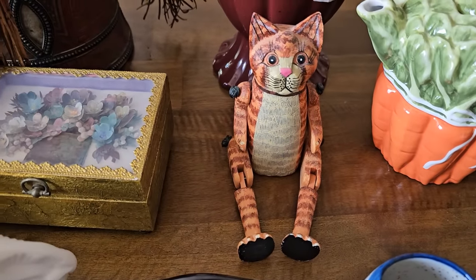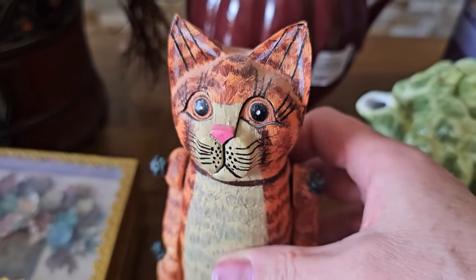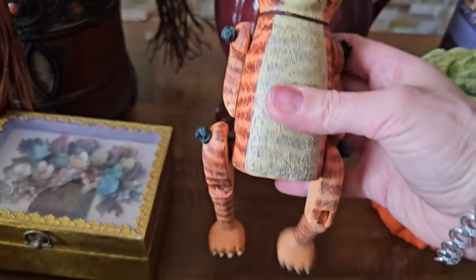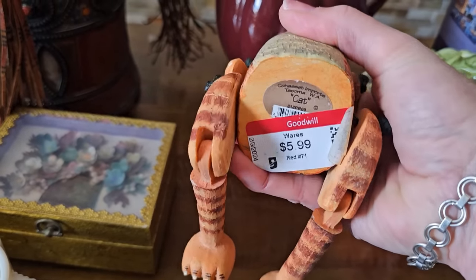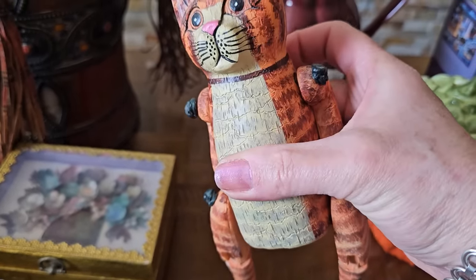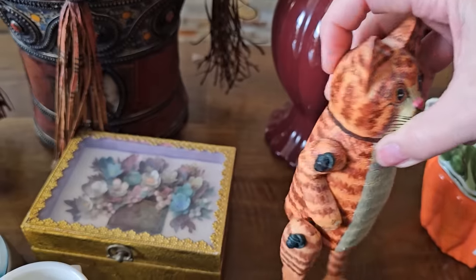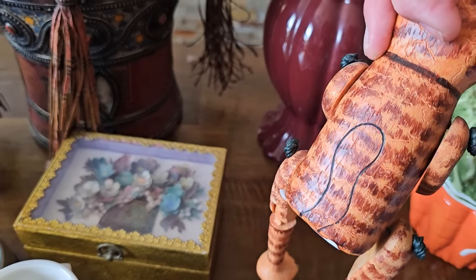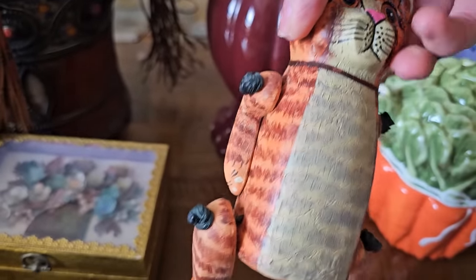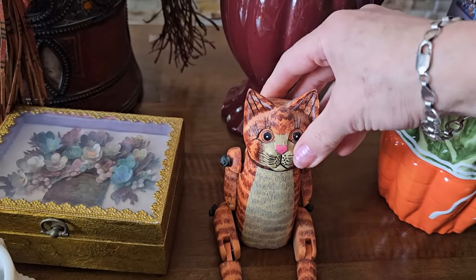Look at this cat. His face is so cute. Some of these, their faces are a little bit scary, but this guy is adorable. He has a pink nose, big bright-eyed expression. He's a shelf sitter, fully jointed at the knees. His legs are, I thought it was leather, but I think it's like a plastic, which is even better because the plastic will not deteriorate. Let me show you his back here. He's got a little tail carved in. He's carved all over and painted, actually made of resin. We paid $6 for him. I am going to ask $28.